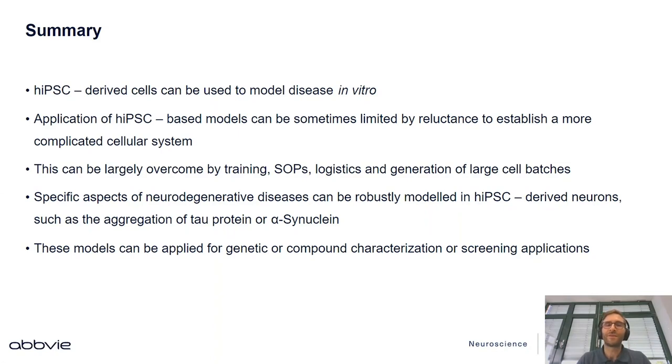And try to give you an example of how specific aspects of neurodegenerative diseases can be robustly modeled in these iPSC-derived neurons. So for example, the aggregation of tau protein or alpha-synuclein, and that these models then can be applied for genetic or compound characterization experiments, but also for larger screening applications, which we are also doing.